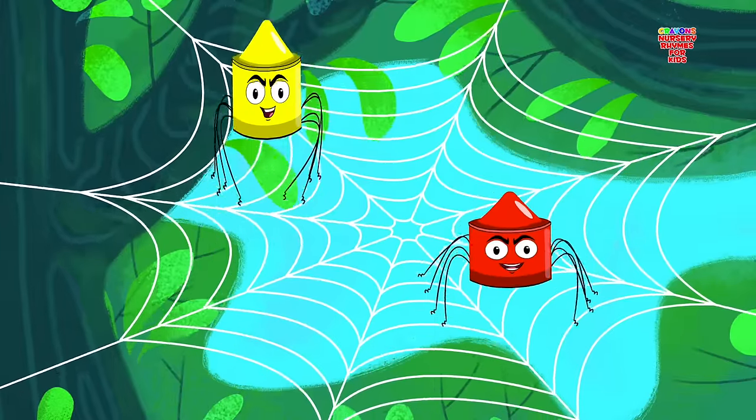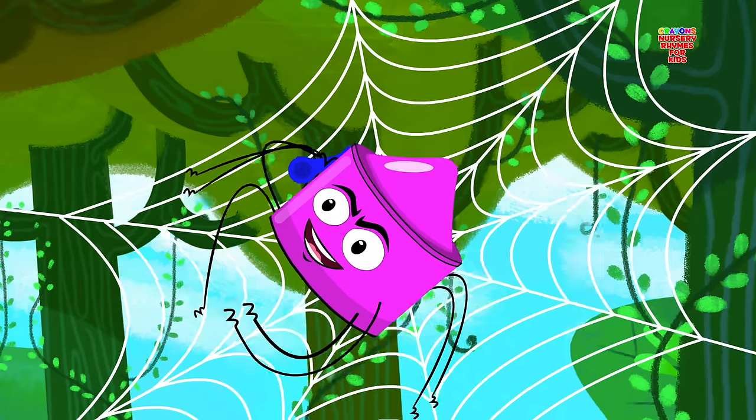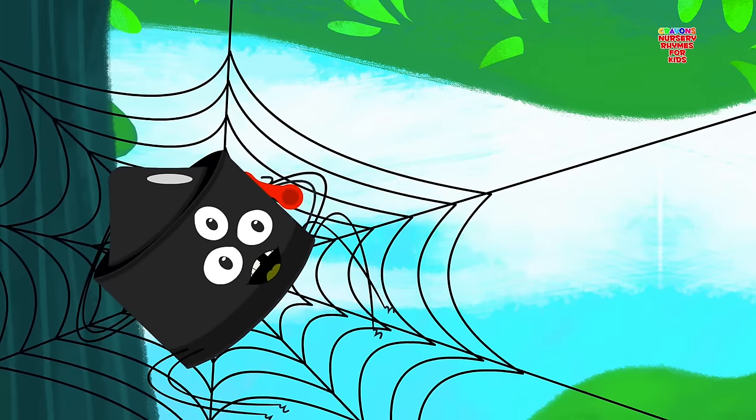Two scary spiders jumping on the web. One fell off and bumped its head. Mama called the doctor and the doctor said, no more spiders jumping on the web.